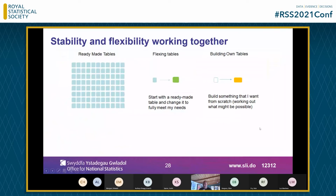It's really, this innovation of flexibility, I think, is really important and really powerful and should be really useful to users. As I said, what we're doing is putting it alongside a concept of ready-made tables. So ready-made tables will provide data that's comparable across all areas. It will support comparability to 2011 outputs because the tables we created are similar to those.